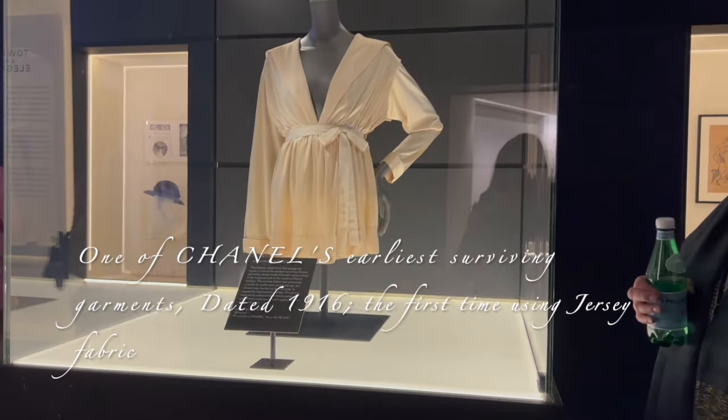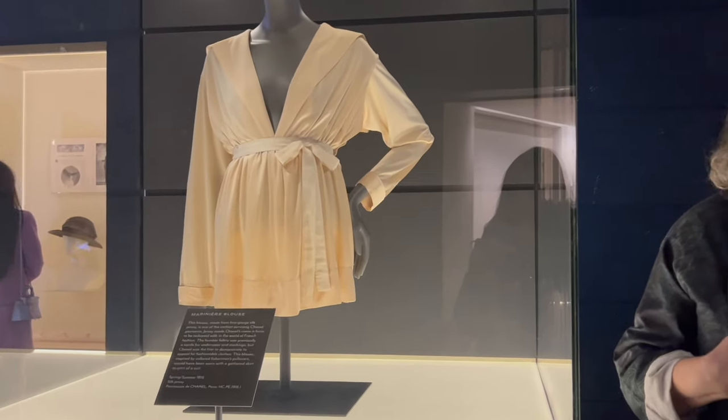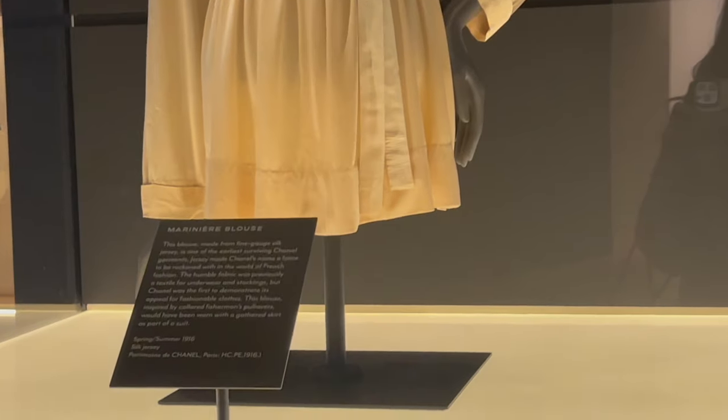Friends in high places in Paris, and later she opened boutiques in Deauville, in very fashionable Normandy on the coast, and in Biarritz.